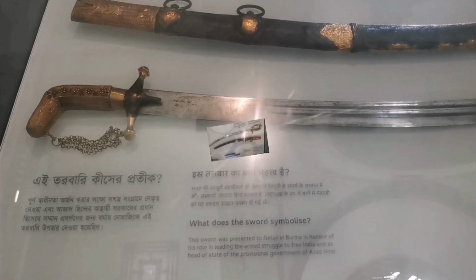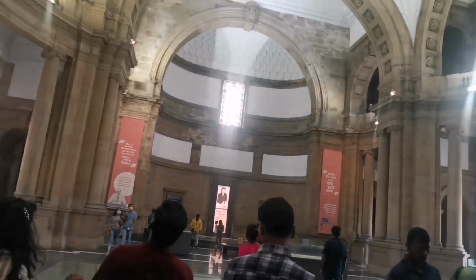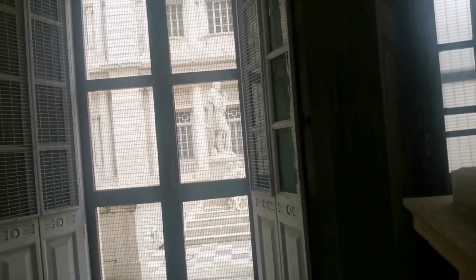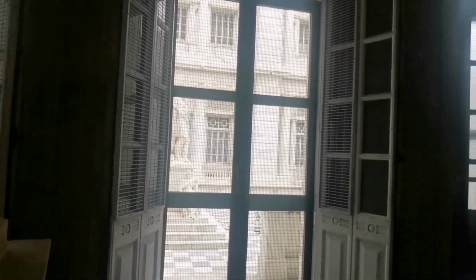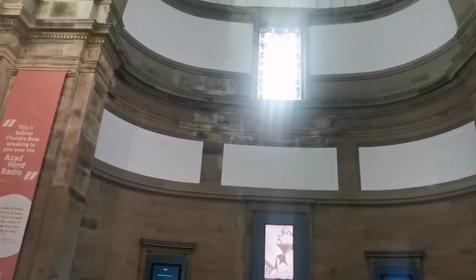Here's our glasses that a few leaders have used, and the swords that were used in the wars. There were a lot of letters. Over here, you can see the outside from here. Well, it's quite interesting here.